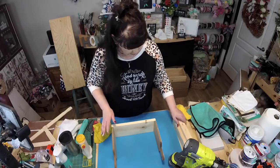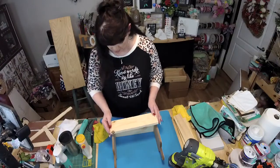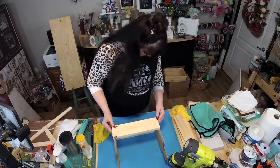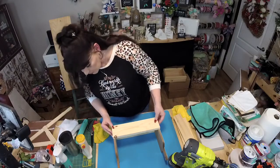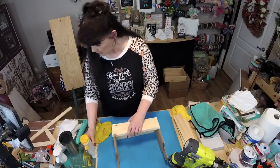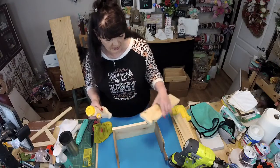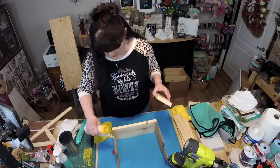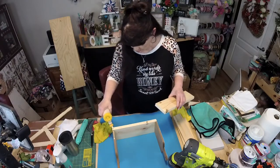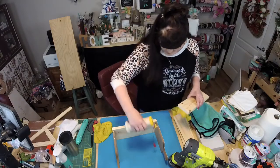But let's finish putting this together. Now that I've got everything cut, it'll take like 2 shakes of a lamb's tail. I always encourage you to not see things just as what they are, but see them as what they could be. I decided this could be an old-fashioned box. I'll give you all the dimensions. These are 1x4s that I cut these out of, and then the top parts are 1x3s. I think I'm just going to lay the glue down here. We'll just throw some wood glue on here. I think this will be a cute little display.